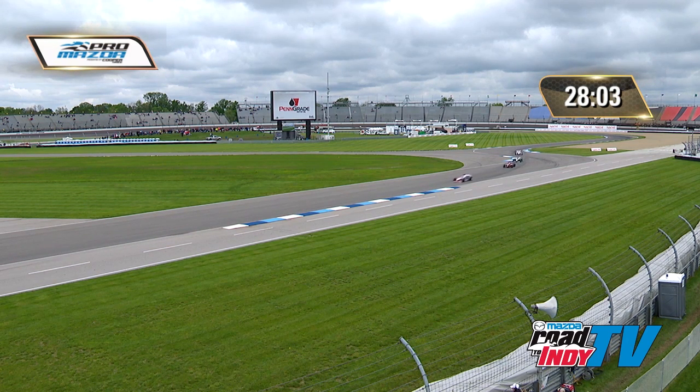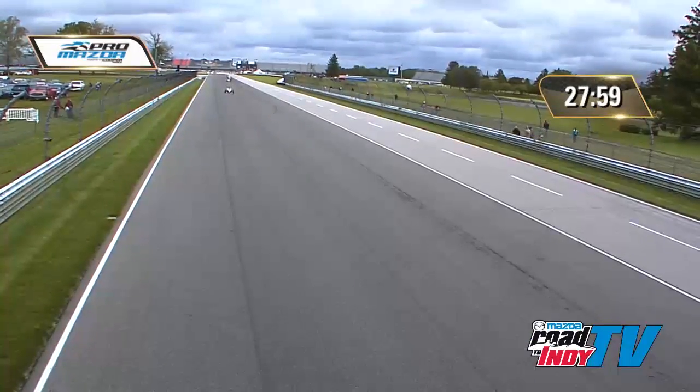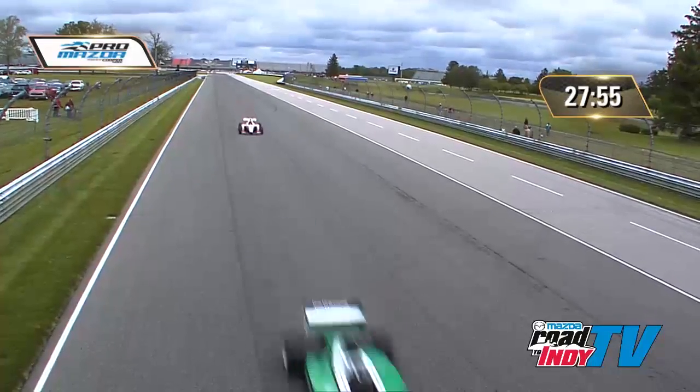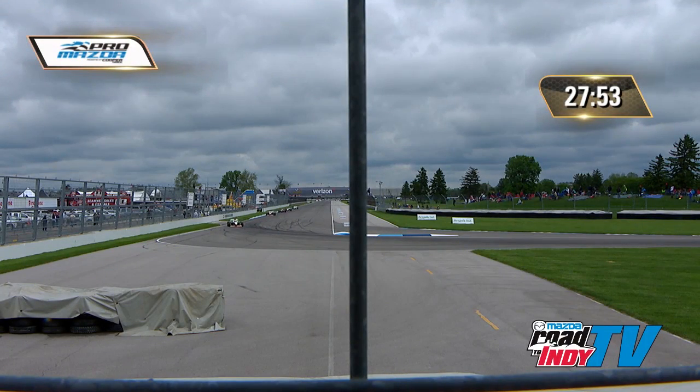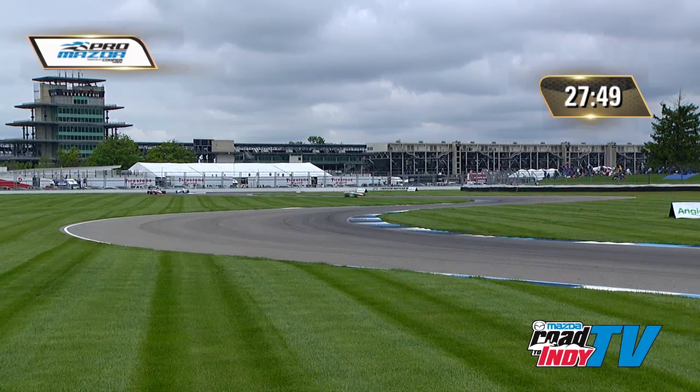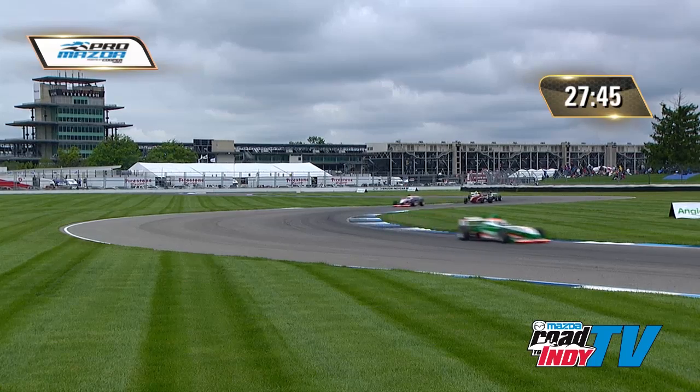Remember, Jake Parsons was on the podium yesterday in the 0-0. He's now back in 7th, the 4th driver of the Juncos pilots. And DePero has not finished better than 7th so far this season, 8th yesterday. So an opportunity at the podium, and especially at the Indianapolis Motor Speedway, would be huge for this young driver.